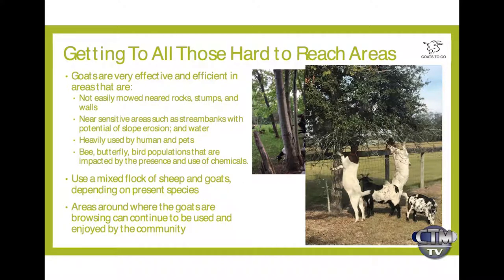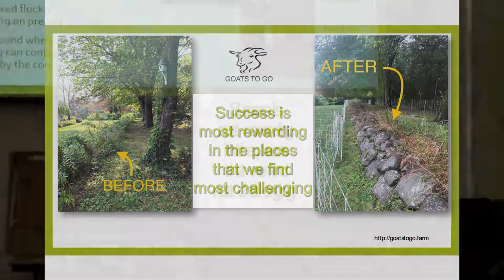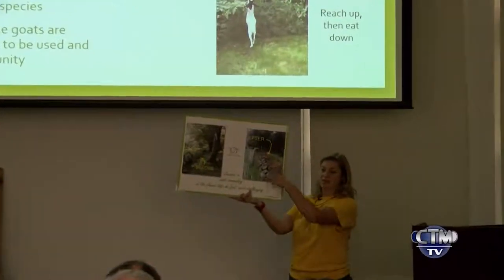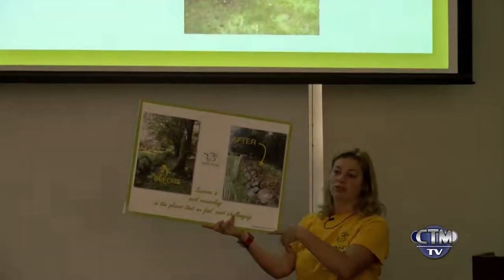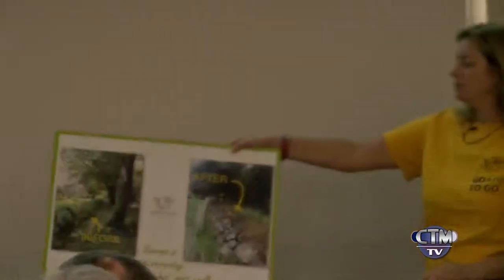The best thing that we have is this poster, which I can make a bigger one later, but it just shows you that this is before, that's a rock wall that you can't see, and then this is the rock wall that you can see. So it's a great way to get in there. For them to pass it around. Yeah, we can pass it.